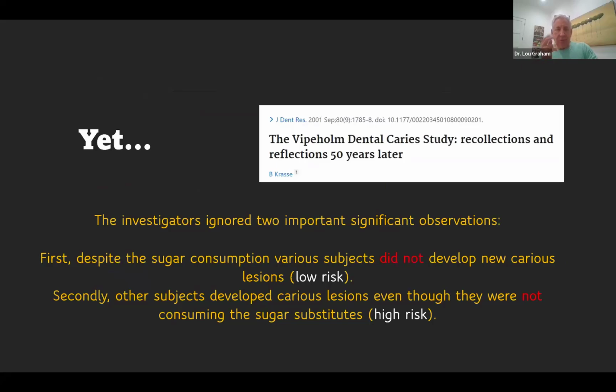Yet, there were two things that the study really ignored. One is, despite sugar consumption in various subjects, they did not develop new carious lesions. So they had either snacking or high sugar consumption, and they did not develop caries. We would call those patients low risk. Other patients were not consuming high amounts of sugar, and yet they developed caries. So they were high-risk patients. So these were two anomalies that were really ignored in the study, and that's why we're here tonight.